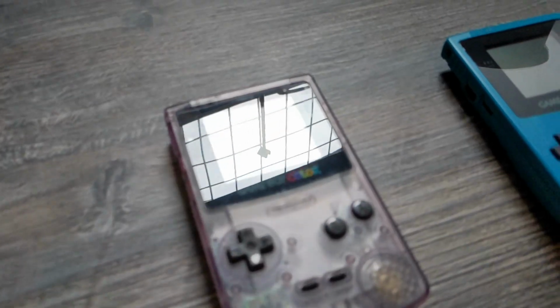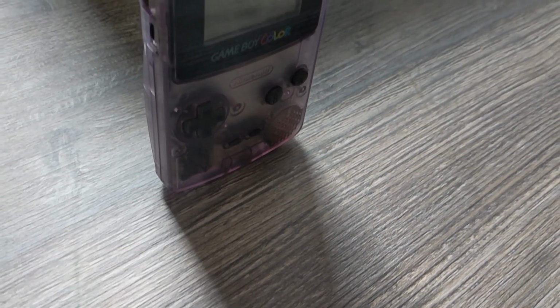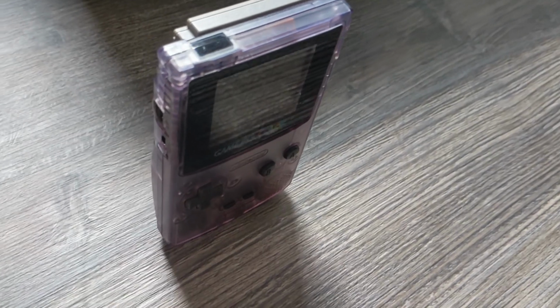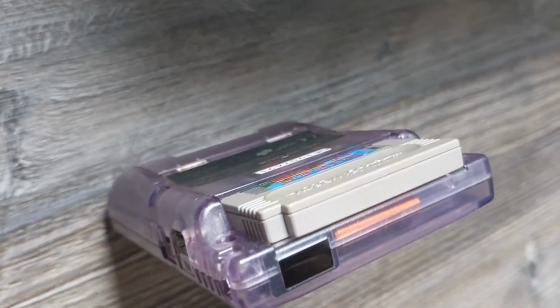Next up, we've got the Game Boy Color. Now, I never had the Game Boy Color growing up. I went straight from the original Game Boy and then onto the Game Boy Advance. So these were two that I picked up from different car boot sales. They cost me about a fiver each, I think, roughly. I know that from going to CEX yesterday, that purple see-through one is actually selling for £100 at CEX, which is just crazy.